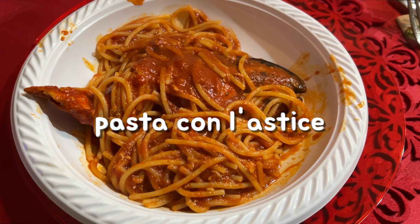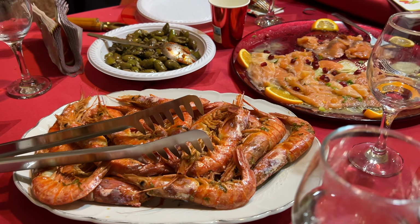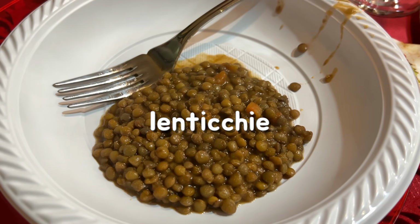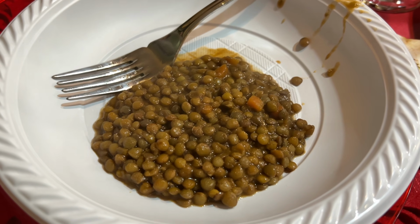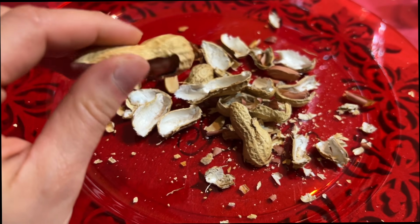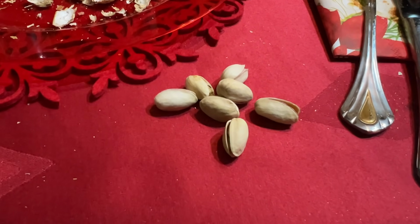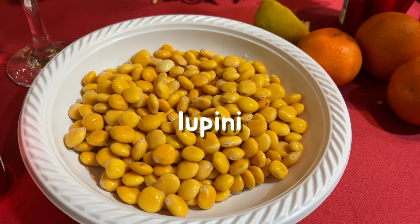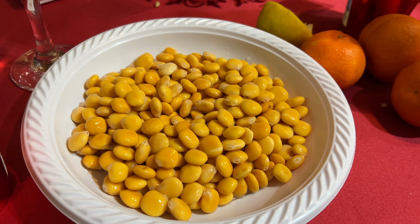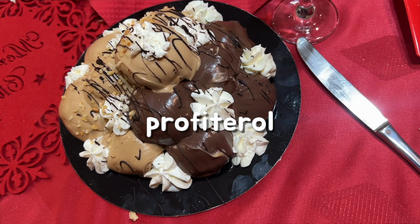Pasta con l'astice, gamberoni alla piastra, olive, and of course lentils for money, because we believe that if we eat lentils on the last day of the year, in the new year coming we will have a lot of money. Lupini, my nonno's favorite snack. And this one was a profiterole.